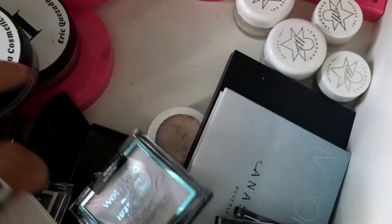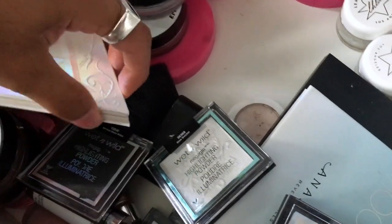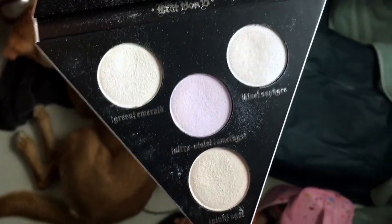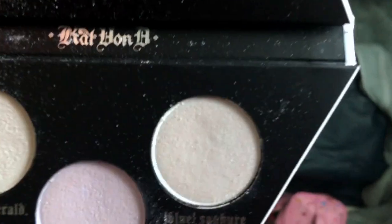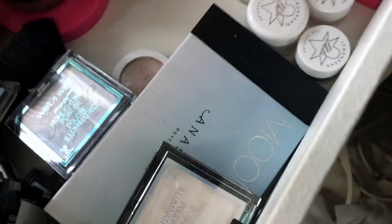And then, oh, we got the Kat Von D something palette. Oh my god, I can't open it. This one has a green. Let's see. They all look kind of white, but if you pop them, this one in the middle looks kind of purplish, but this blue one in the inner corner looks so freaking good. It gives you that pop that you want. Okay, so we got that.